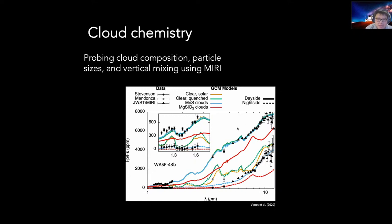And MIRI will really allow us to measure the emission spectra of cooler planets, which are completely out of the range of HST. And this will open up a whole new region of parameter space that we can explore in the mission.